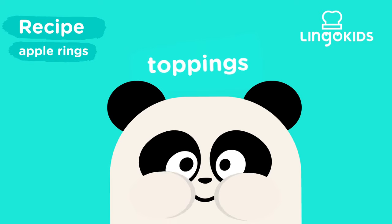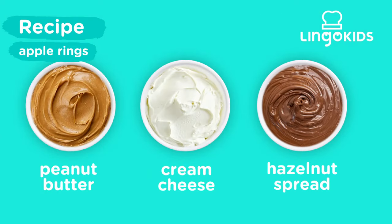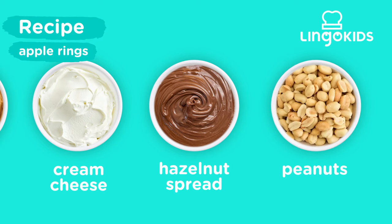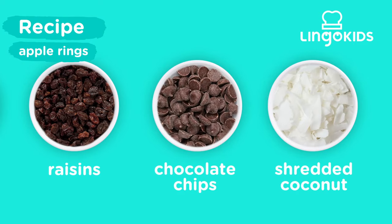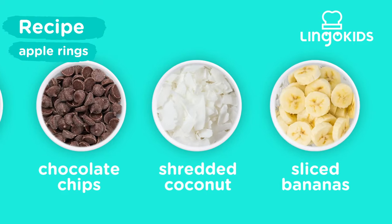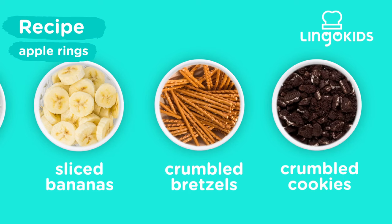Here are the soft toppings. Peanut butter, cream cheese, and hazelnut spread. And the other toppings? Peanuts, raisins, chocolate chips, shredded coconut, sliced bananas, crumbled pretzels, and crumbled cookies.